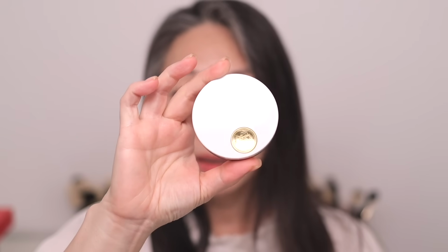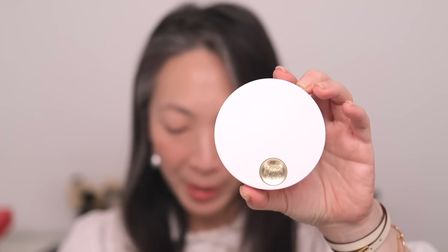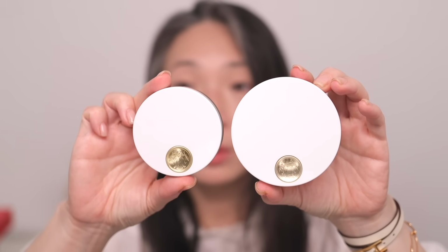So I have to admit, I thought that the compact of these eyeshadows were going to be more like the size of their bronzer. So here's the bronzer just for comparison, and here's the eyeshadow quad. So these are like the size of their blushes.